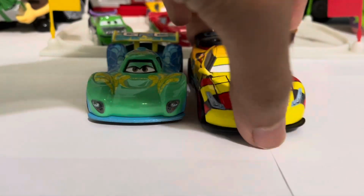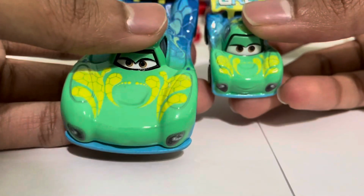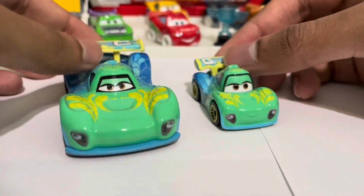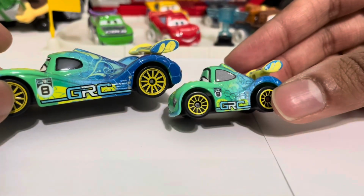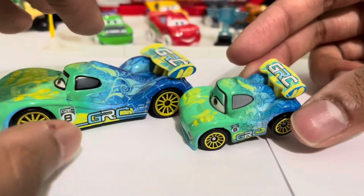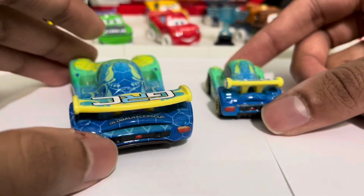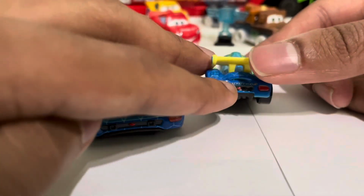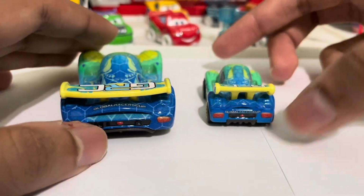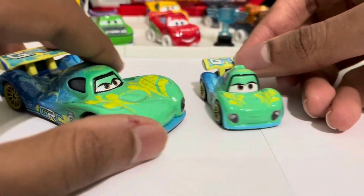There's that. And here she is next to her mini racer, which I got from the 3-pack, but I never reviewed. Yeah, the mini does have a different expression and a little bit more of a defined mouth. A little bit more hexagons on the sides compared to the 1:55 scale. A lot less blue compared to the diecast, a lot more green. The diecast went for a more bluish color. And yeah, the Global Races Cup is placed under the hump on the mini, whereas on the diecast it's placed over the hump, right below the spoiler. So there's a couple of differences, but the mini stays relatively true to the diecast.